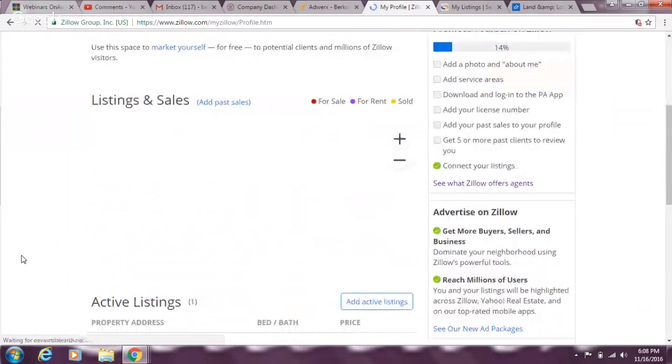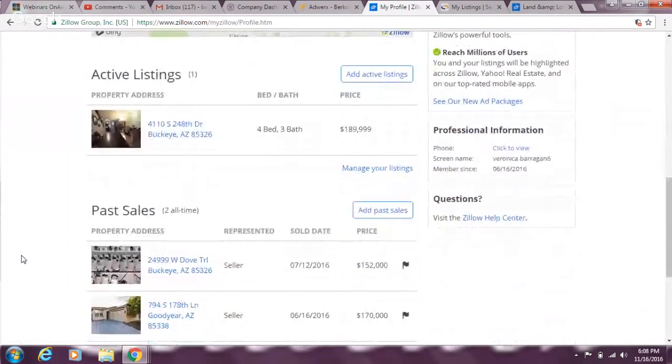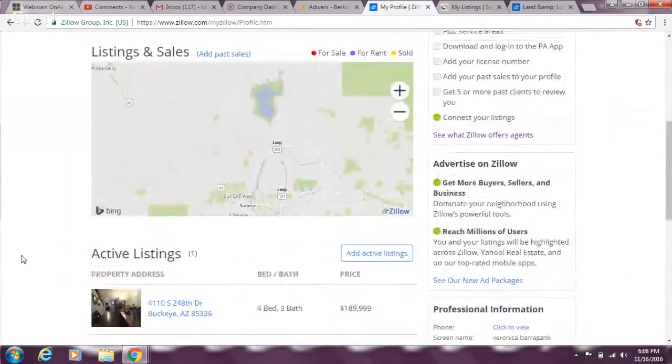And I'm sorry, but I don't have any production on here, so of course that wouldn't happen. So past sales, it'll give you all of that. And yes, the consumer gets to see that. Active listings, et cetera, et cetera.